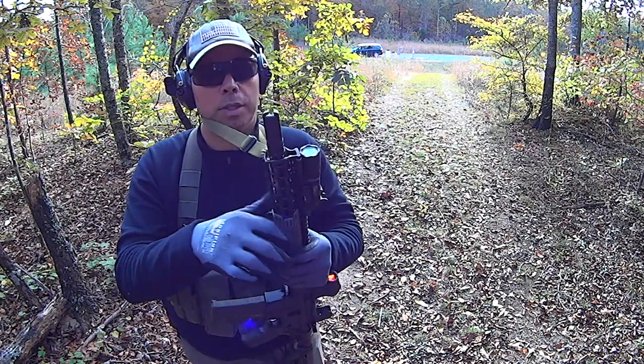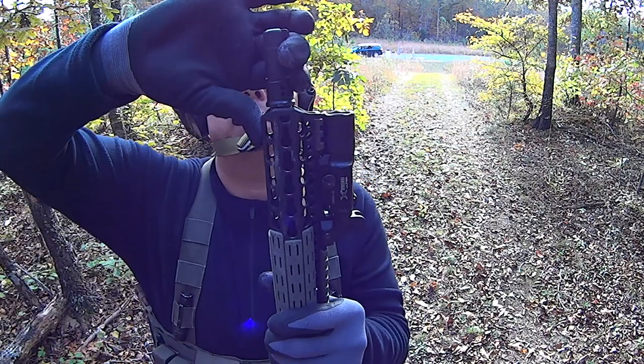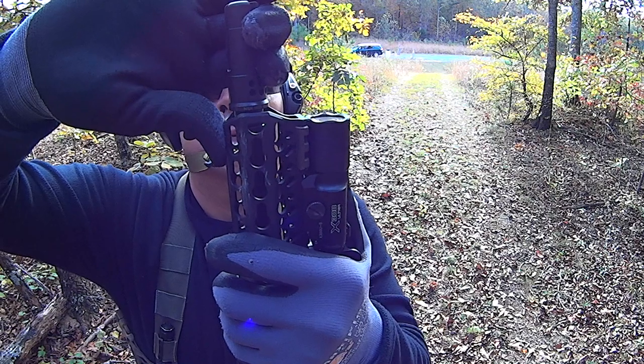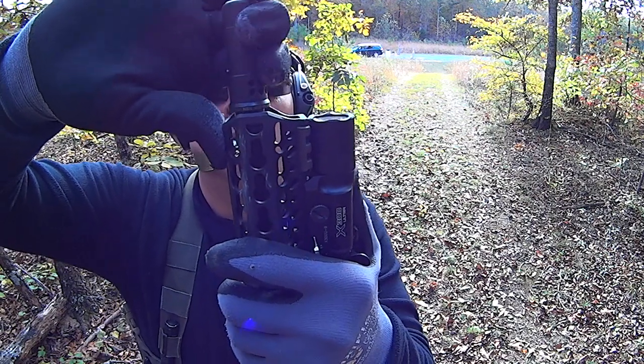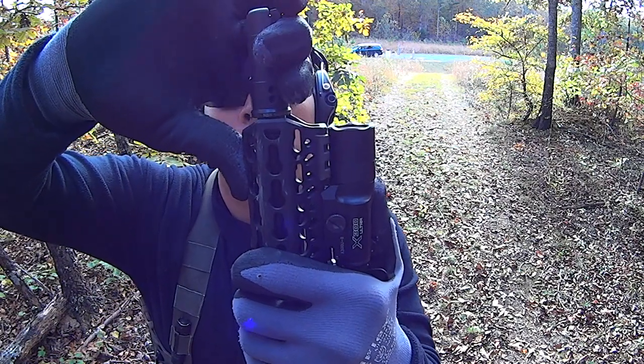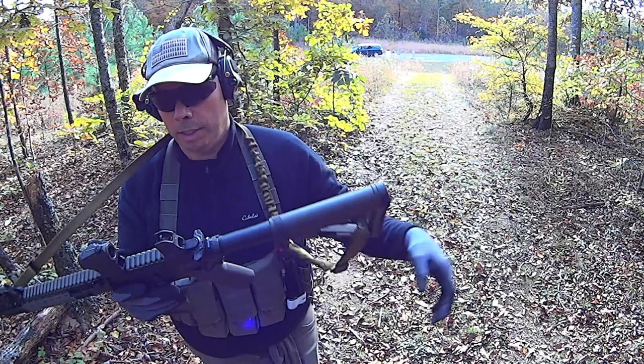If you look right here, this is a .750 barrel, and chances are it'll probably still do it. See that little bit of movement? If you look, you'll actually notice it if you look through the spaces right here. Okay, you can tell that barrel is moving.